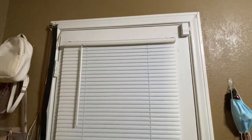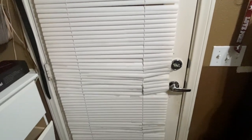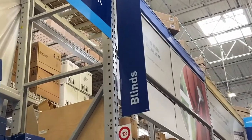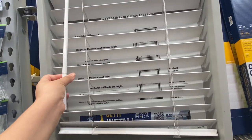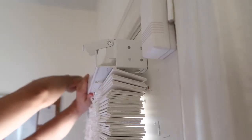The next order of business was to take care of our busted, dusted, crusted blinds that we had on our front door. So we took a trip to Lyss to get custom sized blinds to fit our door perfectly. And it was actually a lot easier than I expected. I mean, I didn't do any of the work, my boyfriend did, but it looked easy.